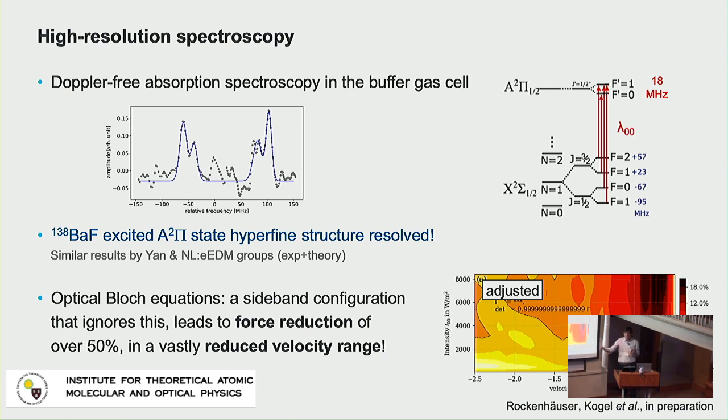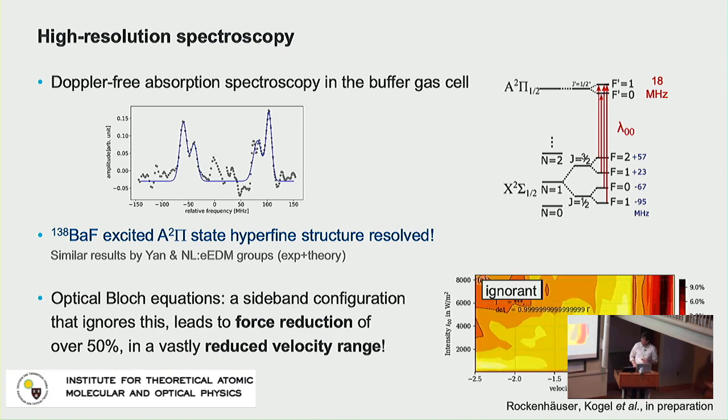Some lines are blue detuned, some are red detuned, and the forces are just going to go down. But if you want to quantify it a little bit more, you can put it into optical Bloch equations. So this is now for low magnetic fields, so it's predominantly Sisyphus cooling. You see there's a rather large region if you choose your sideband correctly, as you would expect. But if you're ignorant of this splitting up here, then flip this back and forth again. You see the range where the force is active is dramatically reduced, and also the magnitude is dramatically reduced, as you would intuitively expect. So with this, obviously, you cannot see cooling.